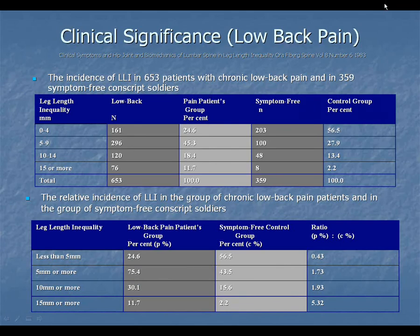So they have a leg length inequality. You have to understand why it's clinically significant. So here's a couple studies here. This is "Incidence of lower limb length inequality in 653 patients with chronic low back pain and 359" symptom-free patients. This is done by Orr and Freiberg.